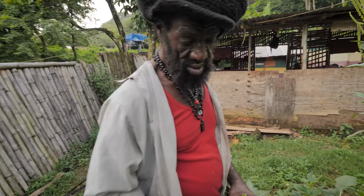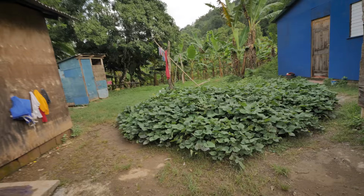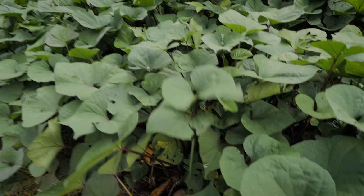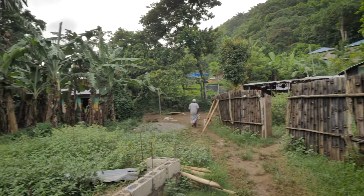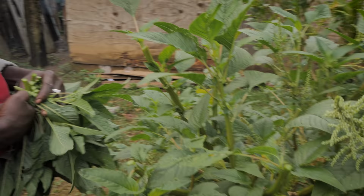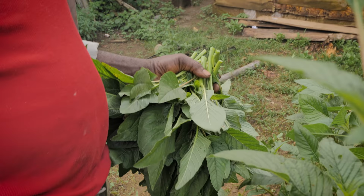It's pretty funny with the sweet potato that Ratty planted, it just exploded. There's some sweet potato that Ratty planted, a little patch, and it's just become a giant patch. This is all sweet potato from Ratty. A nice heart-shaped leaf, spade. That's a lot. I'm guessing that's not all for the pot tonight.